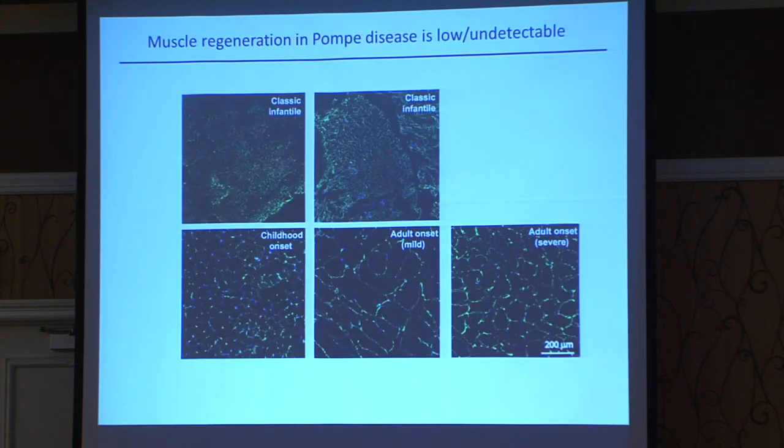But if you now go back to the Pompe biopsies, you can already see that here in the childhood or the adult onset patients, there's nothing that can be detected. It's not regenerating. In the classic infantile patients, these are two different patients. There's one here that shows a weak expression of this marker, and there's another patient which shows no expression whatsoever.